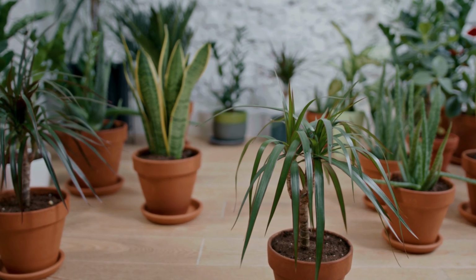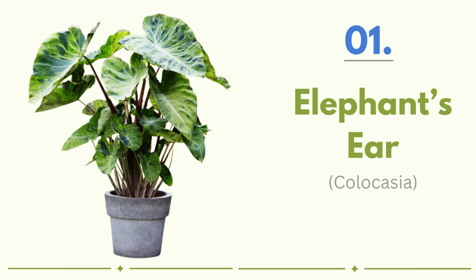Miss a watering schedule or let the air get too dry, and those massive, dramatic leaves, they'll droop like they just got bad news. Plus, it's super sensitive to overwatering, so you're always dancing on that fine line between dry soil tantrums and root rot. But when it's happy, oh, it goes full diva in the best way.